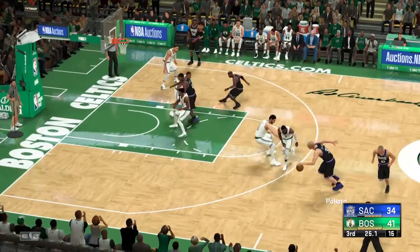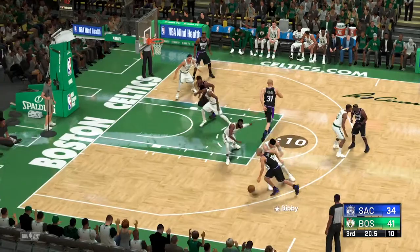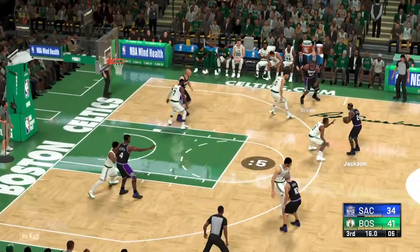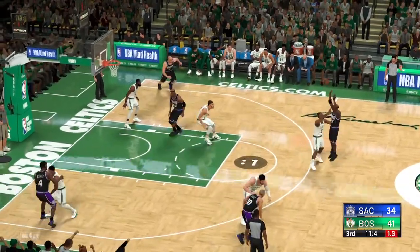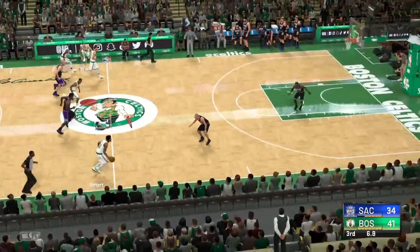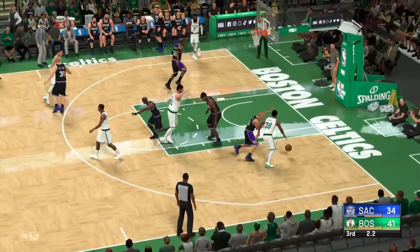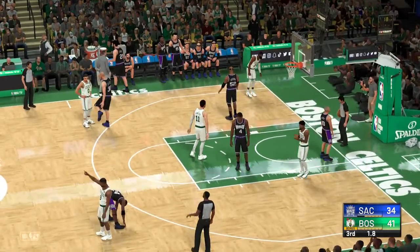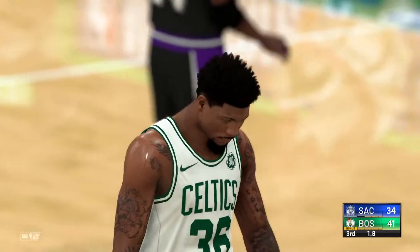Bibby passes to Pollard. And here's Jackson. And Brown over to help. 5 on the clock. There's Jackson with the 3. Deciding where to go with it. And oh boy, a lot of contact there, but he gets the call and will shoot two. It's on Mike Bibby. And I think working himself to the line, an area where Smart really can excel.